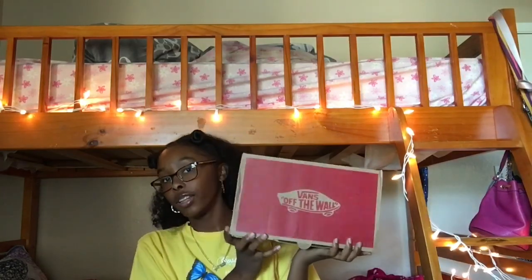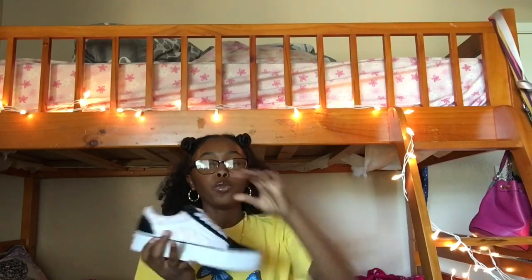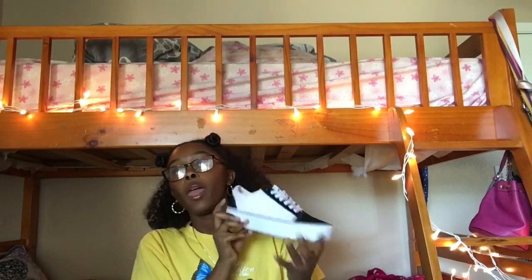They're some Vans. Let me put that over. They're Vans. Very pretty, very gorgeous. So the Vans that I got from Journeys were these babies. Now, if you're my friend, you will know that I've been wanting platform Vans for a very long time. I've been wanting platform Vans ever since they made platform Vans.